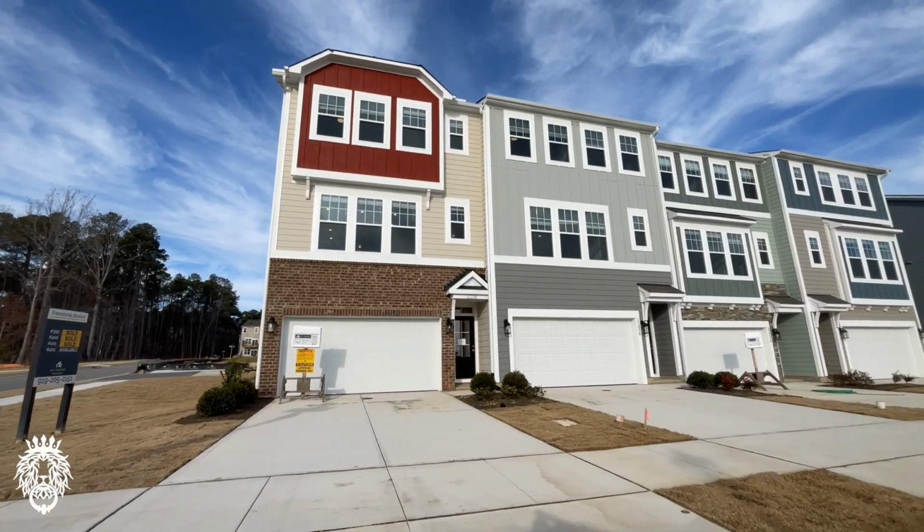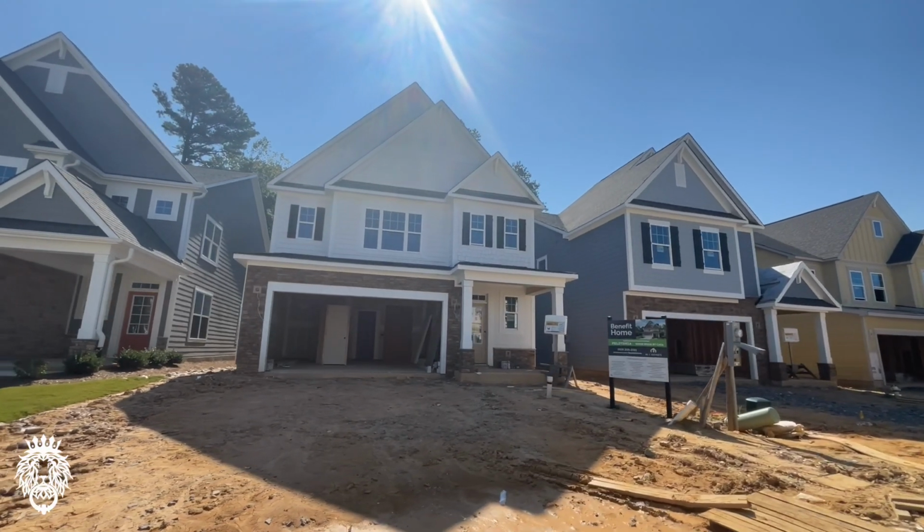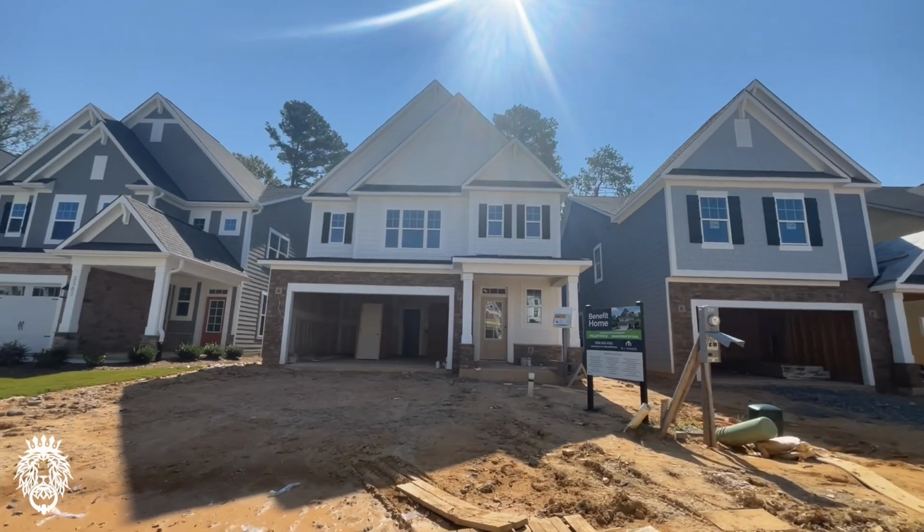Your agent can help you find those homes and find the best home for you. It's just something that you need to be aware of though, that if your time frame is one thing or the other, that's going to dictate what kind of new construction home you can buy.